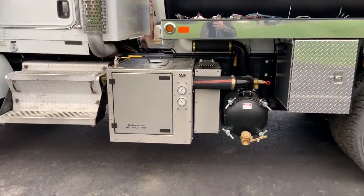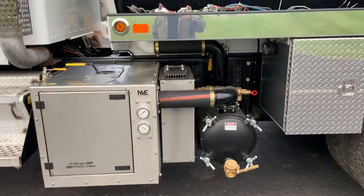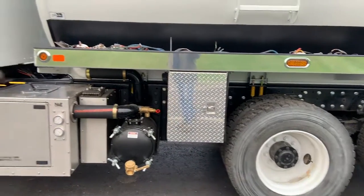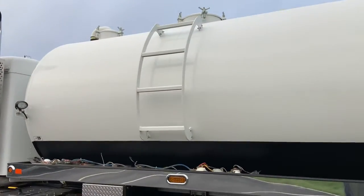4310 slim blower pack again. 18 gallon secondary on there. And then we were able to get an 18 inch toolbox on there. So he's got his light bar from bringing the chassis down, laying in the hose tray yet.